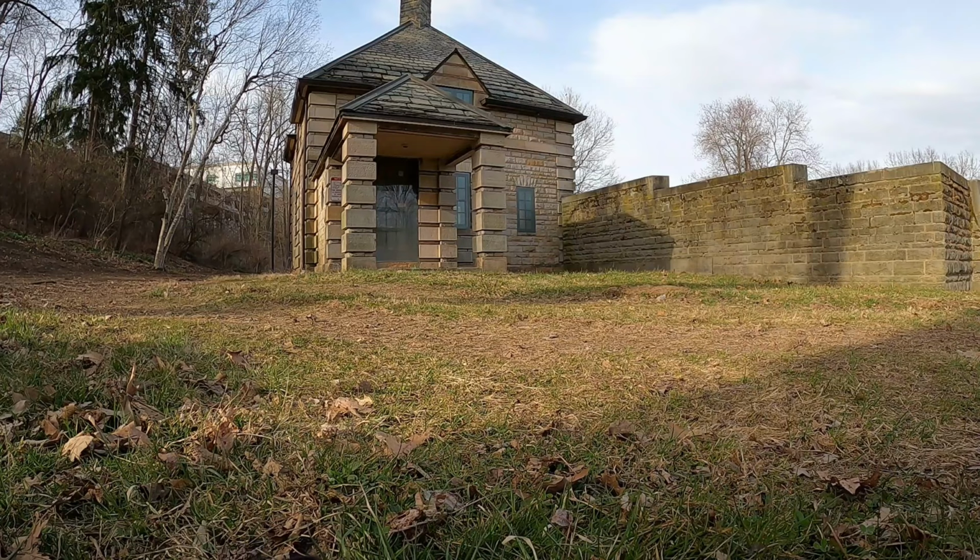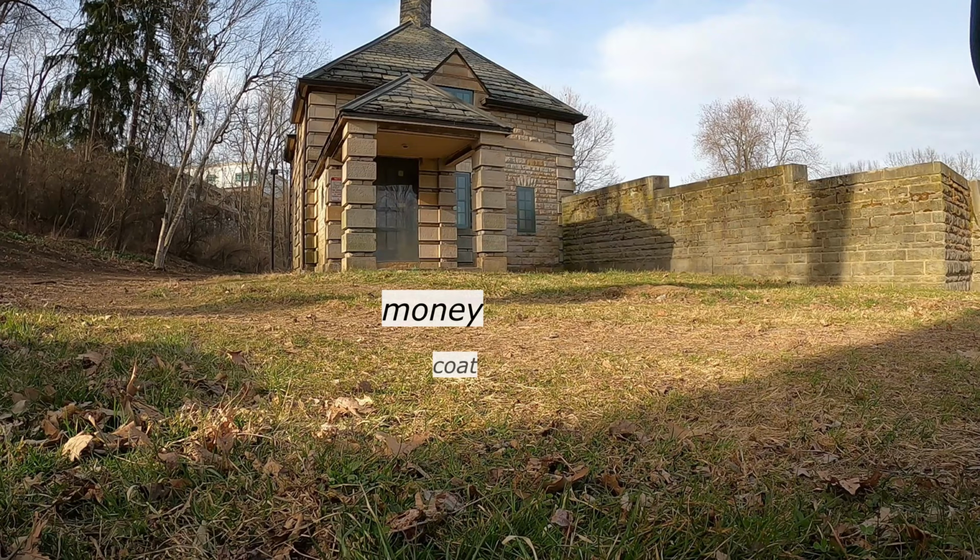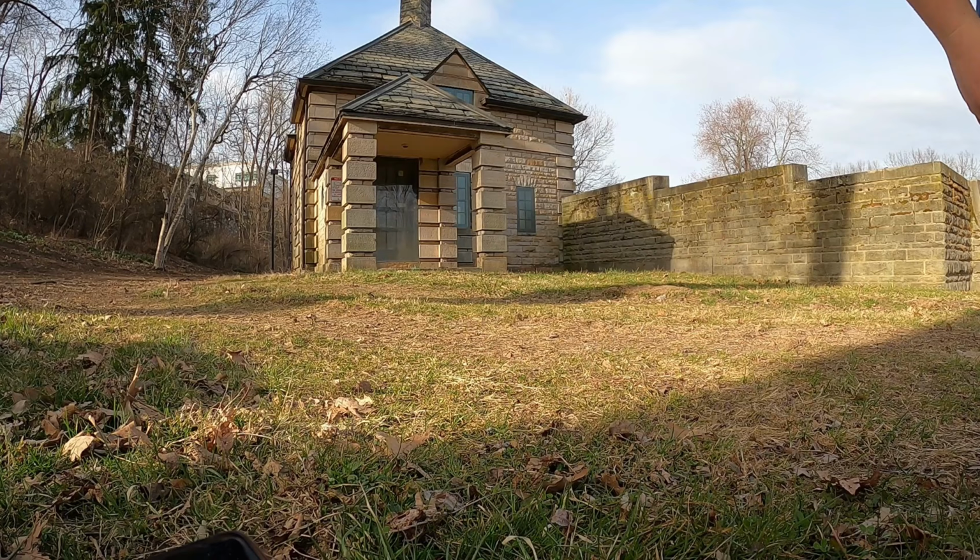We really enjoy the history behind this gatehouse. Can you tell us anything about it? Did you work at the gatehouse? I heard money. Me too? How many of you worked here?